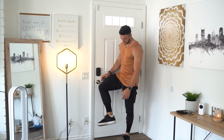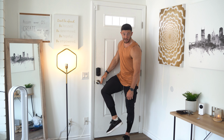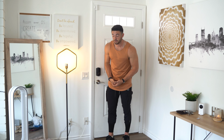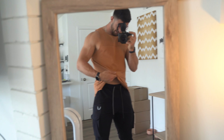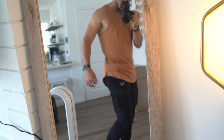Also, I'm not an idiot. I would never wear these white socks with black shoes, but it just happens to be the case today because I'm about to go on a run and I'm not taking my socks off for a few little outfit changes. So again, one of the best items in here and I'm super excited.